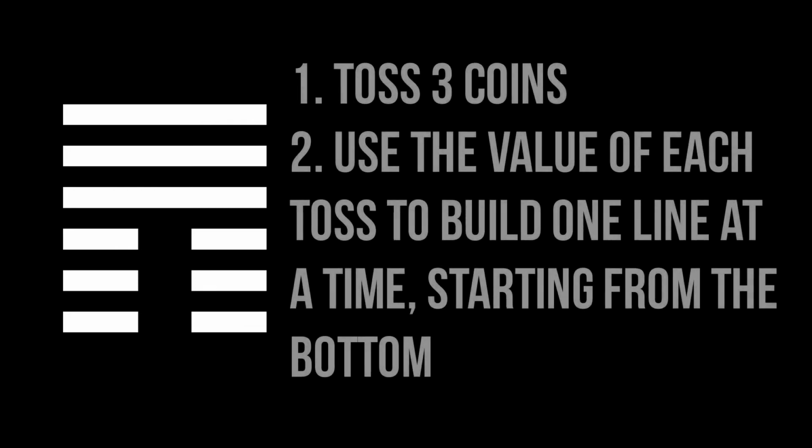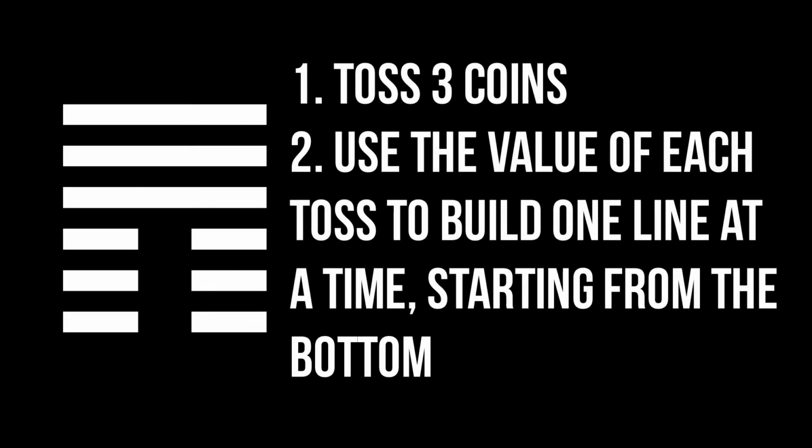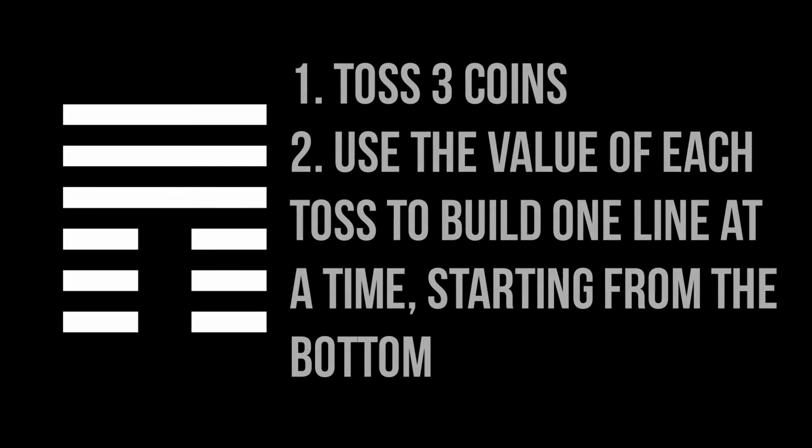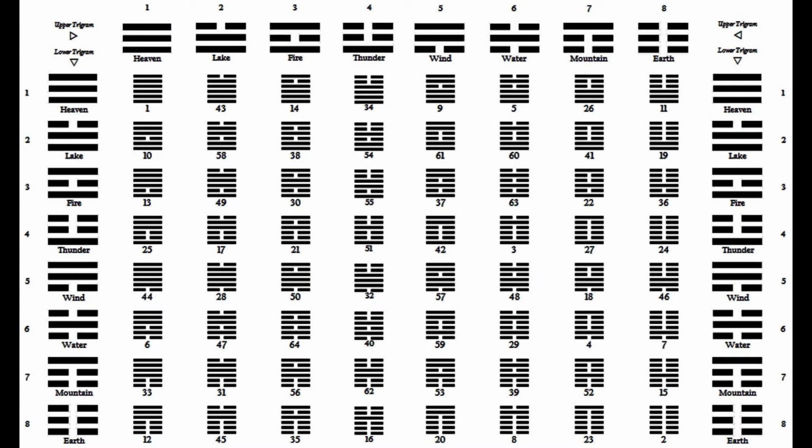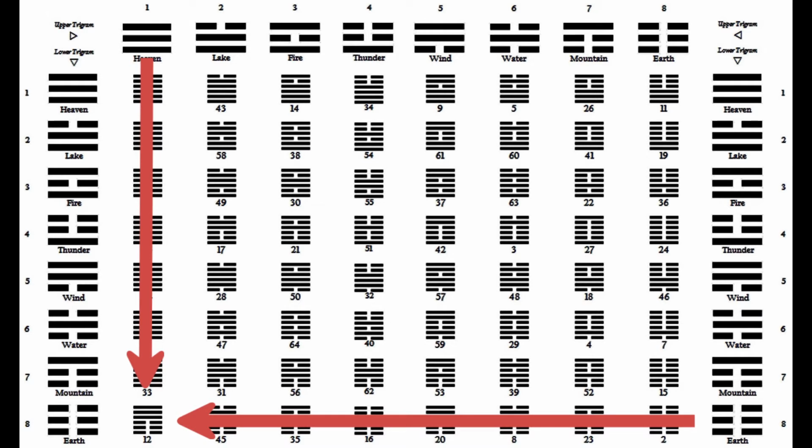To build a hexagram, the diviner typically tosses 3 coins and uses the value of each toss to build one line at a time, starting from the bottom. They then use the I Ching to find the value and meaning of the hexagram, which is done by using the trigrams, or the top and bottom halves of the hexagram, to determine the numbered value of the image.